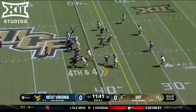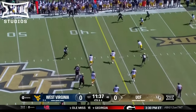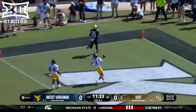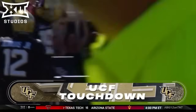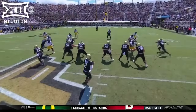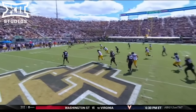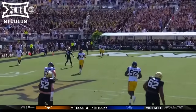Jackson, a weapon with his feet. Pressure off his edge, he takes off. 4th down throw. Inside the 10, it's a touchdown! Chris Damerkants, 40 yards. The senior from Bellingham, Mass, with his first here in Orlando.